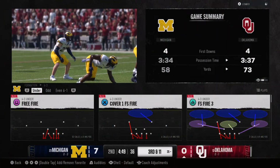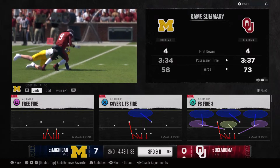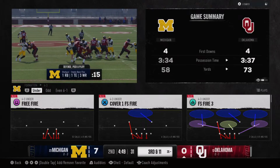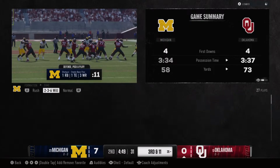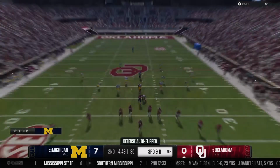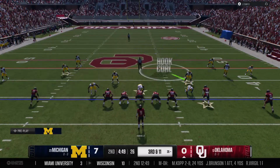It's incomplete. Love seeing these early season top 25 matchups. You can get a really good feel of how good these teams are. And the intensity is going to be big too, because the players on these teams have been thinking about this game for a long time. They knew they'd have a national stage, and they got a chance to prove just how good they are.